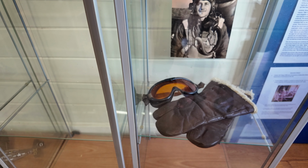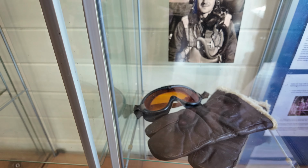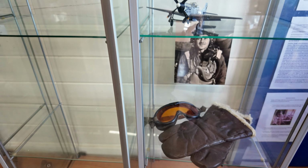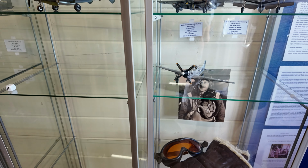Yeah, and this is what we talked about, it's the valuable items, isn't it? Yes. So these won't be here when the museum isn't manned, so it'll be open. But these are the kind of items that will be safely tucked away and won't be on display.